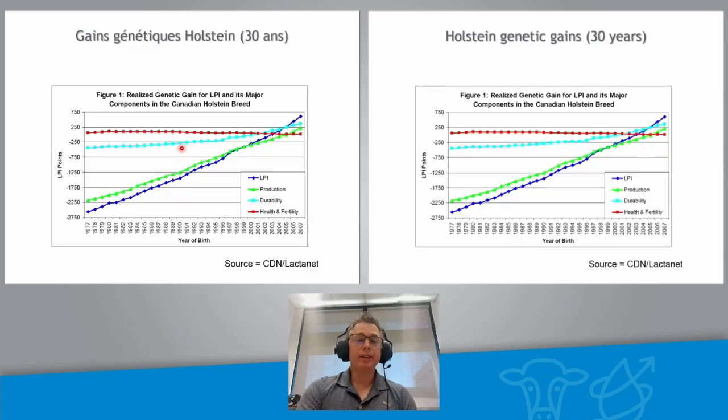We can see here the gains made over some 30 years. What's easy to see on the graph is that if we take the traits of health and fertility in red, there's been very little gain over the 30 years. Contrary to that, we see that production traits had very strong gains in the last 30 years. In terms of conformation or durability, we see that the gains were only marginal and sometimes a bit higher.